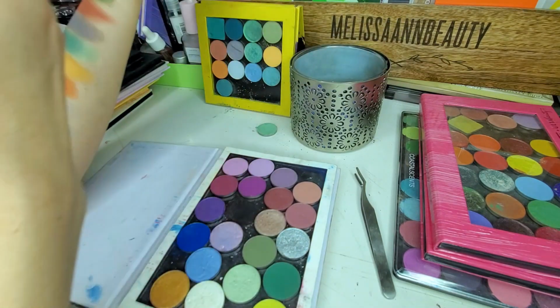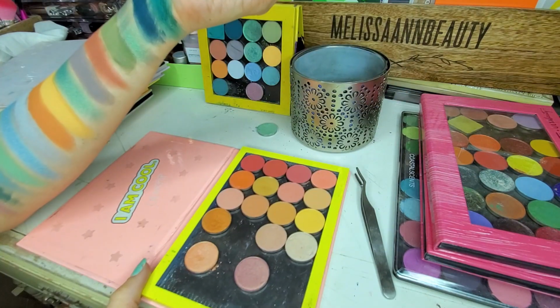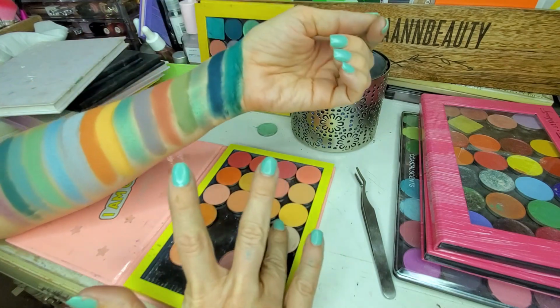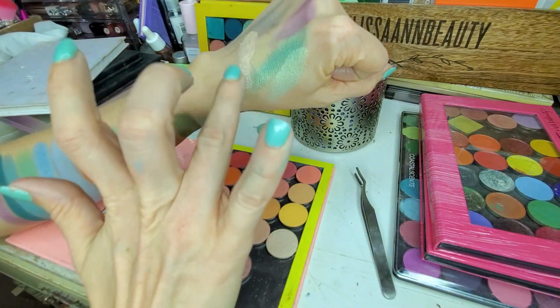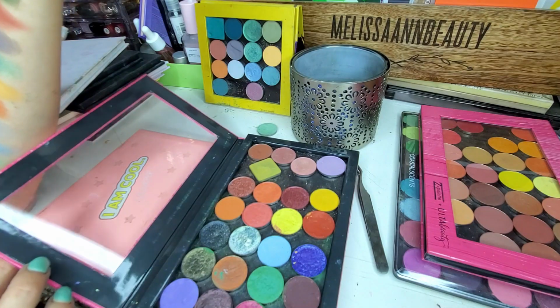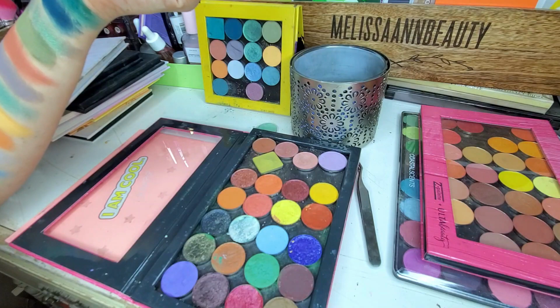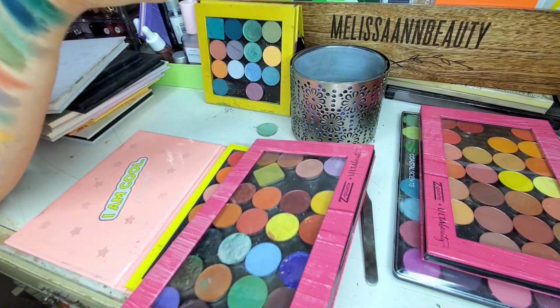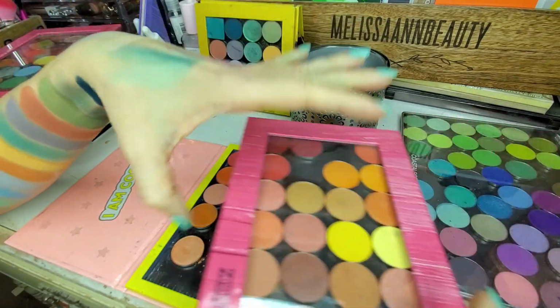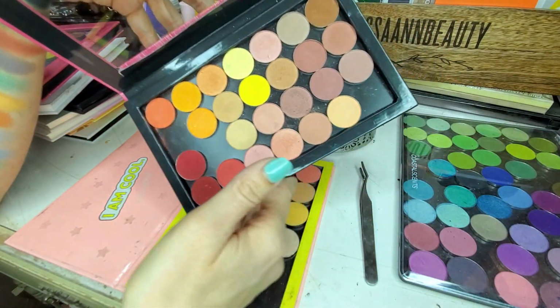This is Double Date. So now we need one more. Probably nothing in here. Let me see how this one is. I need something brighter, but like a dull, brighter shade. Let me see. I don't think any of these are. All of my smaller indie brands, single shadows. These are Coastal Scents. And I don't think anything from there.